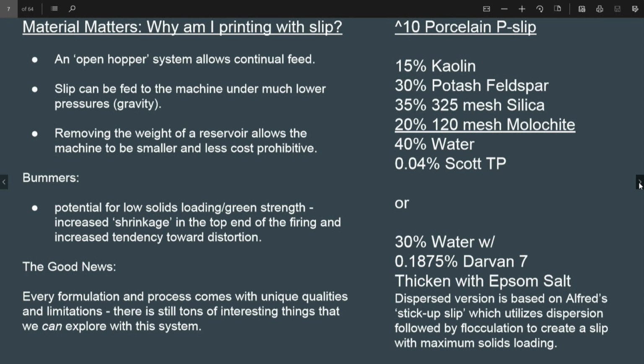The bummer with printing with slips is that there's more water, so there's more shrinkage in the clay, and there's the potential for low solids loading, so you end up inhibiting the grain strength. But I think that sometimes people get hung up on that's slip, that's not clay, or that's clay, that's not slip. Every one of these systems, whether it's the machine or the dynamics of the fluid you're working with, whether it's plastic clay or a fluid, has its own design constraints and uses. So there's a big window that it's really useful in. And that's what I've been tuning into.